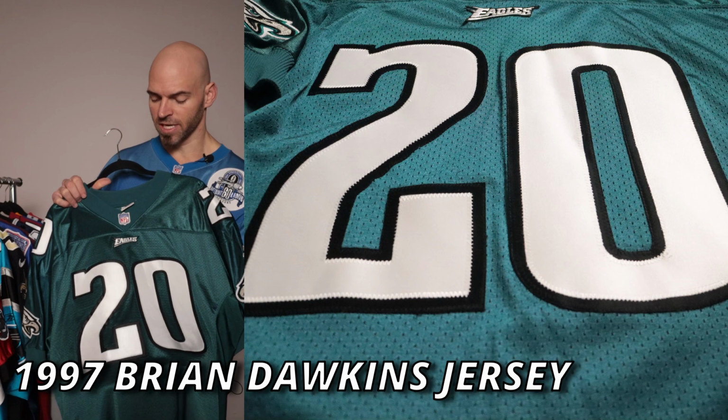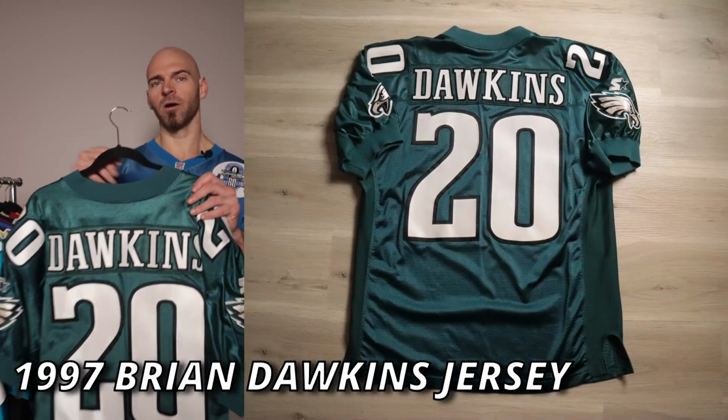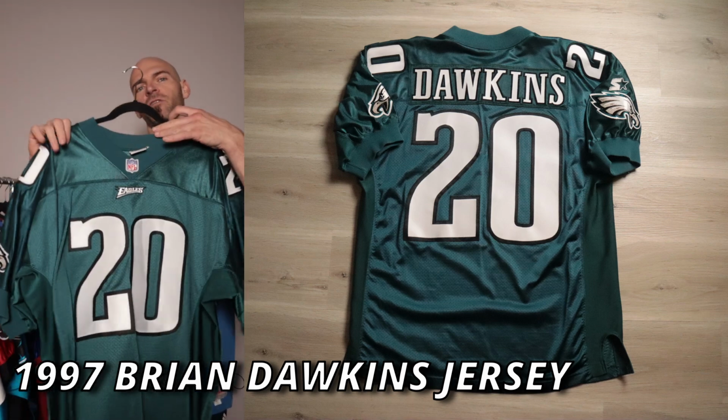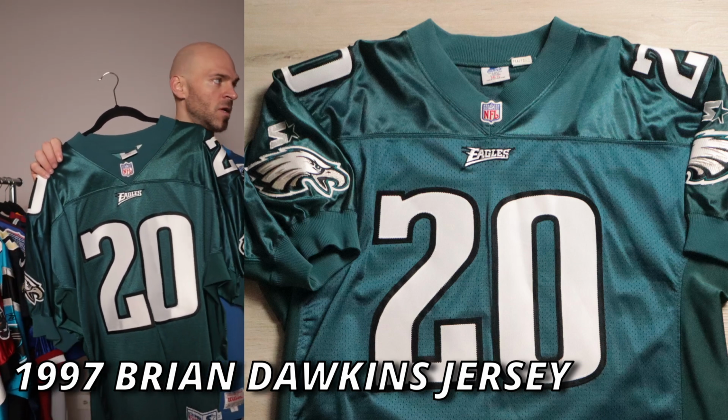Now we're going to have a specialized font. It's going to be white on top of black twill. Turning the jersey around, same sequence for the name and for the numbers. Now, guys, when we go back to the front, looking at the jersey, on the front, we are going to have an Eagles wordmark right under the NFL crest.